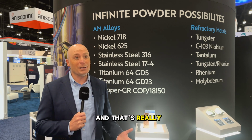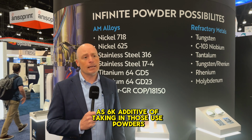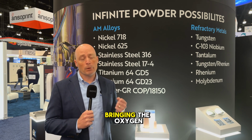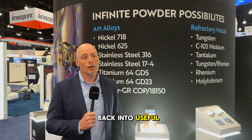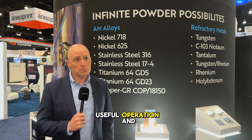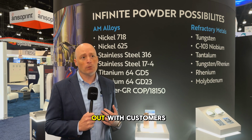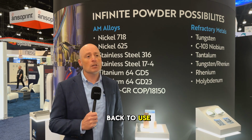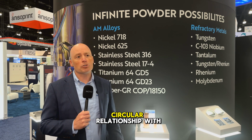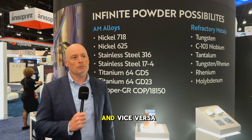That's really a huge value opportunity that we can provide as 6K Additive, taking in those used powders, bringing the oxygen back down, getting them back into size, and putting them back into useful operation. We're always on the lookout for where we can help customers, taking that used powder for them to be able to put it back to use. It also becomes a nice circular relationship with our customers, where our customers become our suppliers, and vice versa.